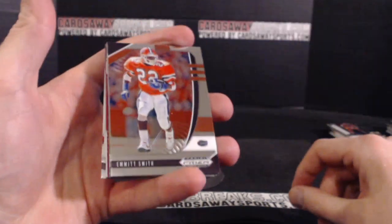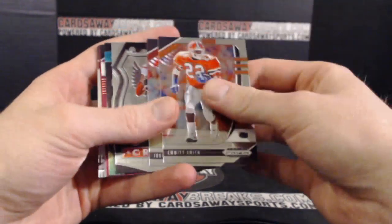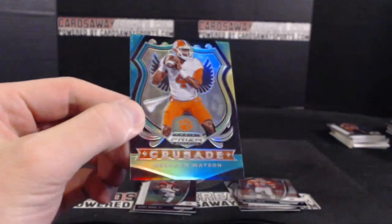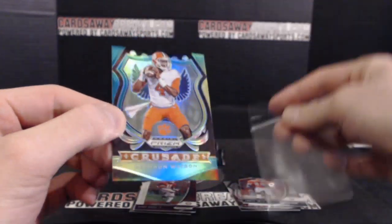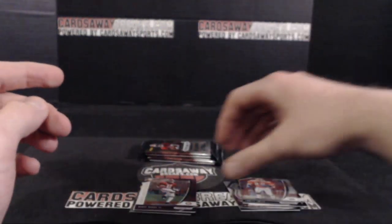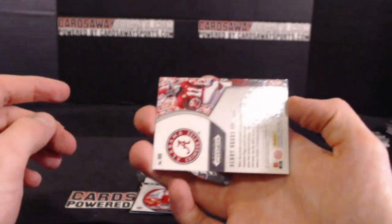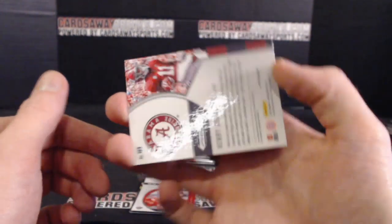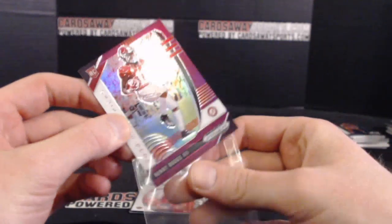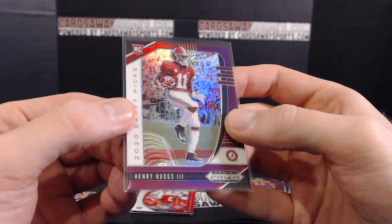Emmitt Smith. I wonder who he got drafted by. Ah, Sonny D, come on. Deshaun Watson, Crusade. 249. Nice one here for the Raiders, Henry Ruggs. That is just a purple prism. Still nice card. Raiders drafted like 80 receivers.